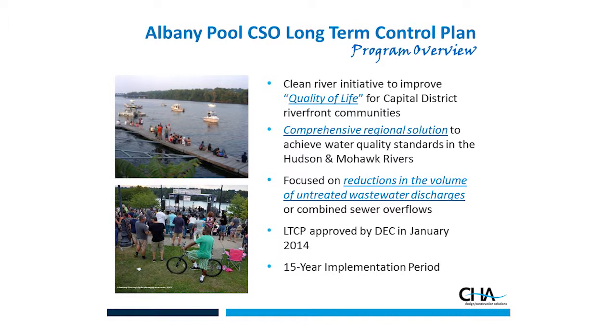It's nice to see Joe back in the building because he was a big part of helping us through that process and getting to the point where we had an approvable plan. And we're in year 5 of a 15-year implementation period.